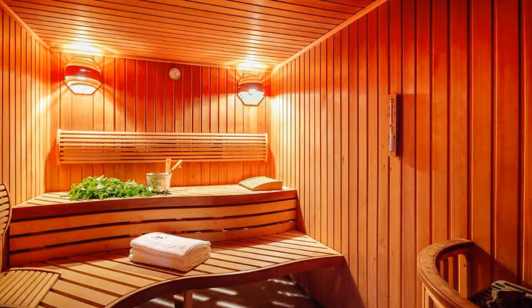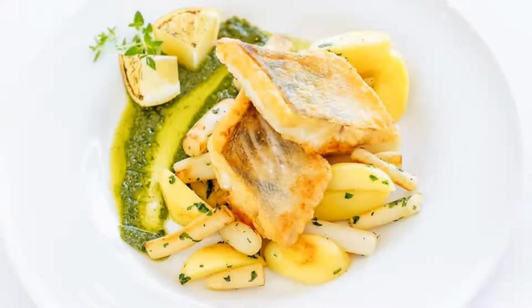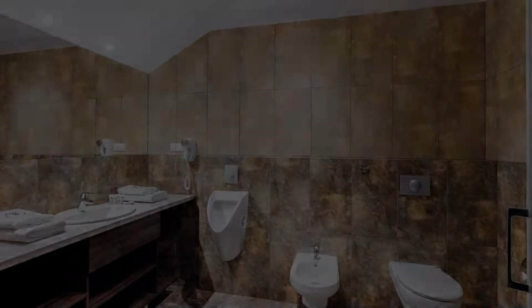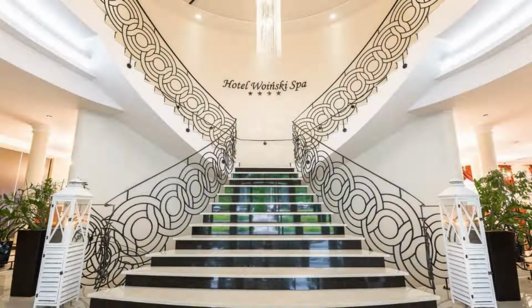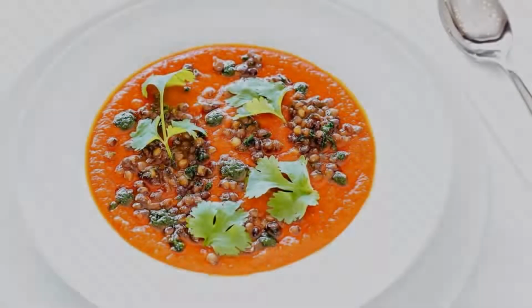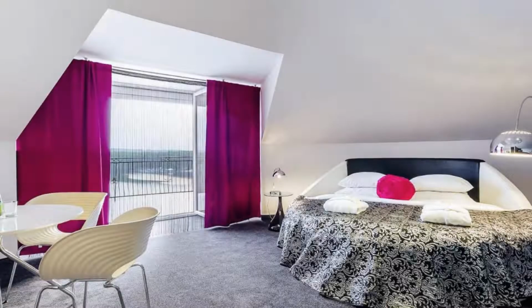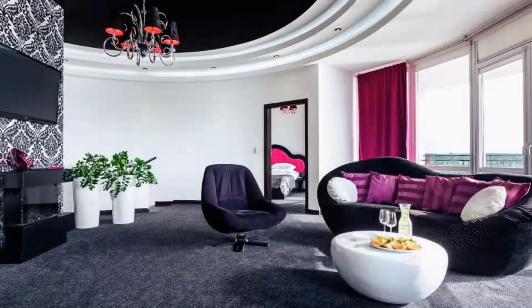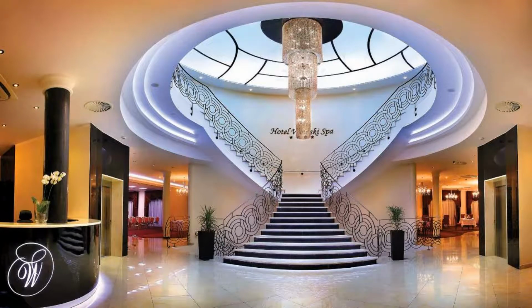The check-in time of this hotel is 3 p.m. and the check-out time is 11 a.m. Pets are allowed in this hotel. The hotel expects major credit cards and reserves the right to temporarily hold an amount prior to arriving. Guests are required to show a photo ID and credit card at check-in.